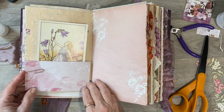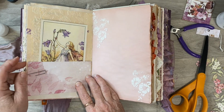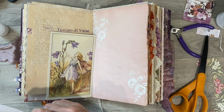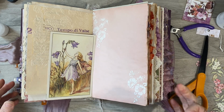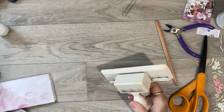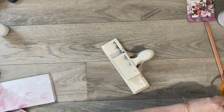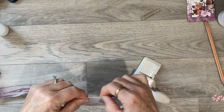I've got a pocket here that needs to be attached. So I might just rough up that top bit there. Oh, I know what I'd like to do. Let's see if we can get it to work. I might quite like to do a pattern, but this punch is not enjoying the heavy cardstock at all. Especially now I've done that to it.